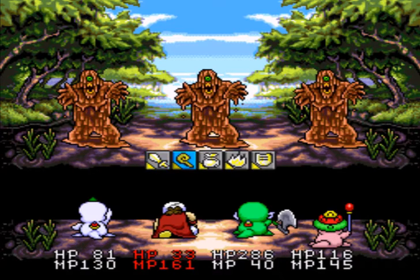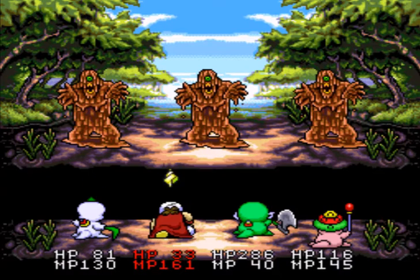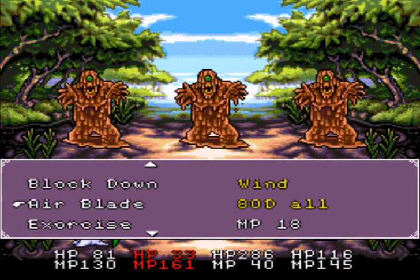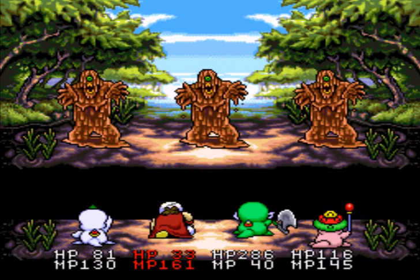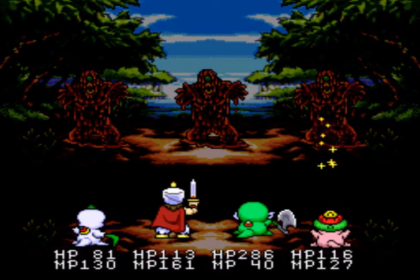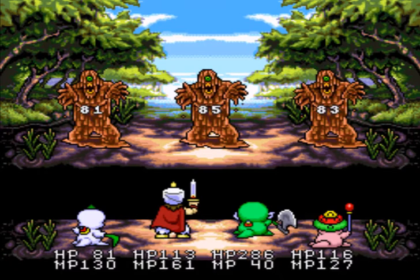You know what? You can use some kind of really good. Yeah, we got enough Vitalin A, I think. We can spare a little Vitalin A. Let's airblade these mofos. He's still being held though. Thank goodness they're missing most of the time. Being held closer like a Tony Danza. Like, hold me closer, Tony Danza.